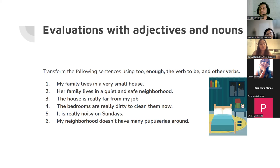Number three, the house is really far from my job. We can say, for example, teacher, go ahead. The house is too really far from my job. Exactly, yes. But we can remove really, right? Yes, we can say too really far, but it's enough if we use too far, right? The house is too far from my job. Está demasiado lejos de mi trabajo. Mi casa está demasiado lejos. So it's okay, very good. The house is too far from my job.